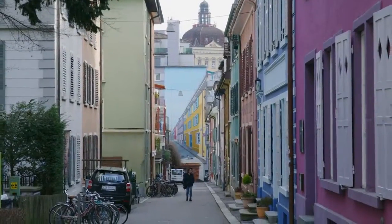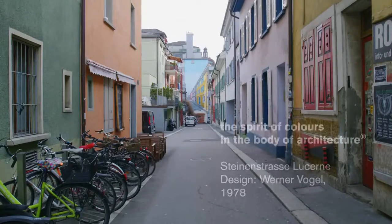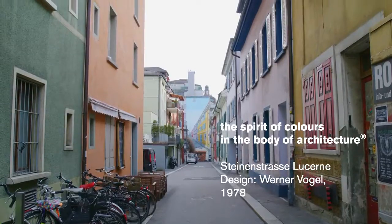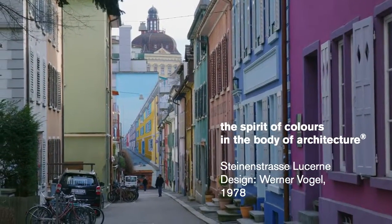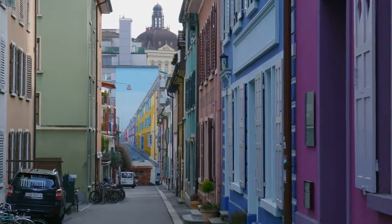The mural by Lucerne artist Werner Vogel is one of the most emblematic works of street art in Switzerland. It was created in 1978 and refurbished in 2017.